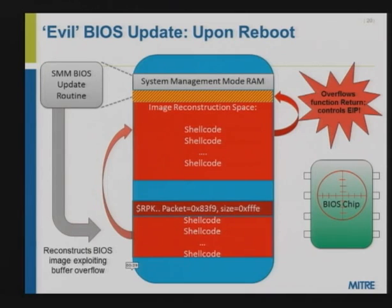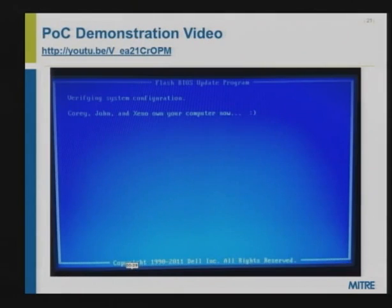You overflow the image reconstruction space from the desired destination all the way up through into system management RAM, which you can do because the BIOS update process is actually executing in system management mode context, so you can overwrite RAM there, and you end up overflowing your return address, thus owning EIP. Thus, the attacker is able to do pretty much whatever he wants, but for example purposes, here he would target the BIOS flash chip to install a persistent rootkit.